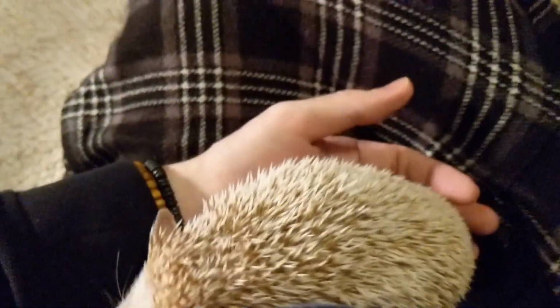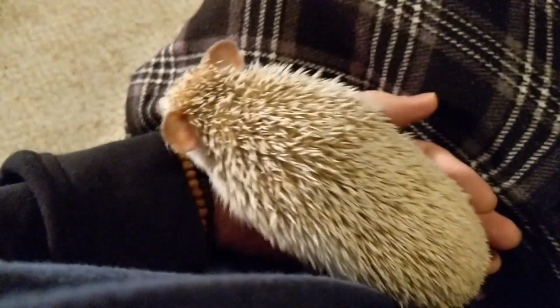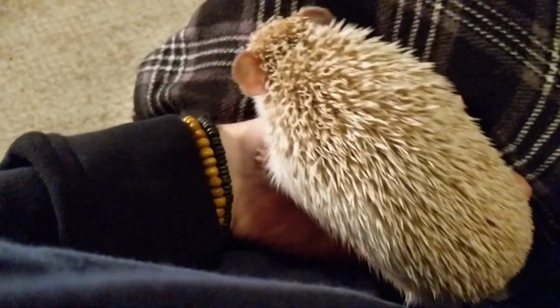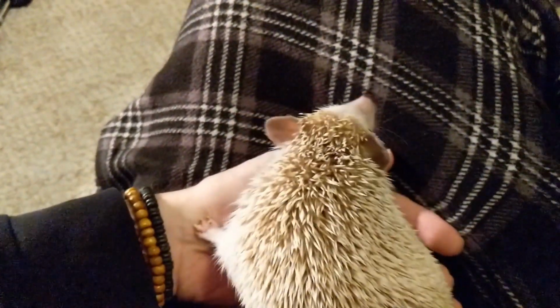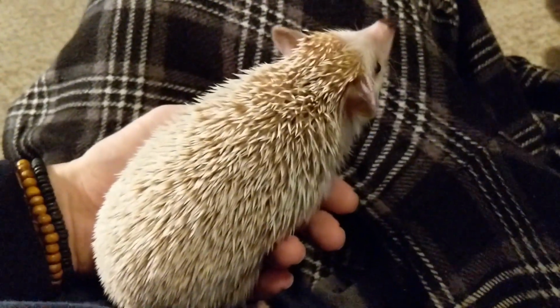As you can see, I don't know if you saw while she was unfurling, but she's got brown crap all over her paws. I'm going to tell you some of the things people don't tell you about hedgehogs. One is they poop a lot, like a whole lot. So you got to be prepared for that. And while they're cute, they're also pretty disgusting.